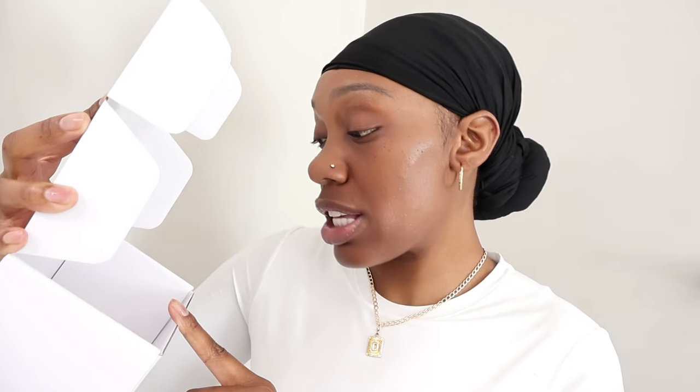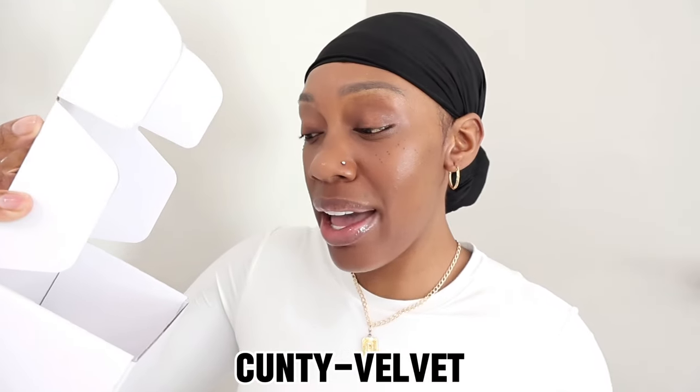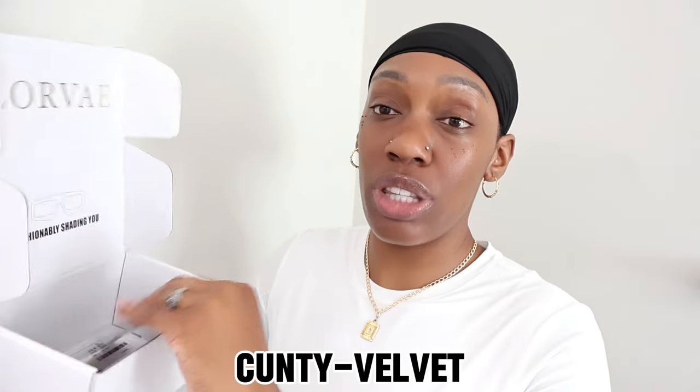And the only other thing that's in here is basically the receipt, and it has ship address from, ship address to, the order number, the date that it was ordered, which was April the 19th. And it has the description, which says sunglasses, the quantity is one, and the item description, Cunty Velvet. I think I'm pronouncing that right. And so this is pretty much what came in the box.